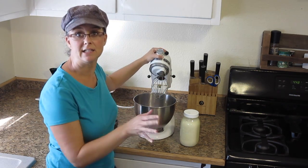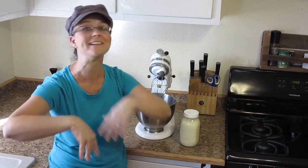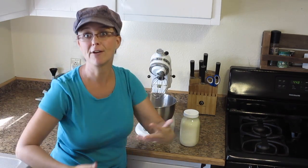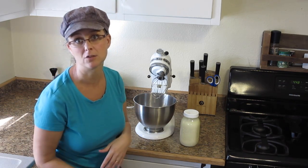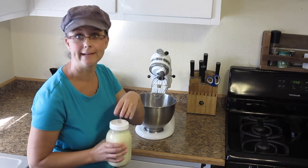So after I get it going, in order to prevent cream from covering the ceiling and the counters and the front of me, I put a towel over my mixer. So I'm going to just get started, pour this in here, and get it going.